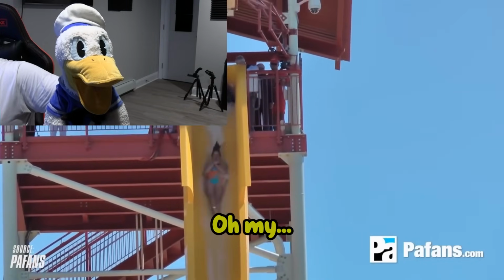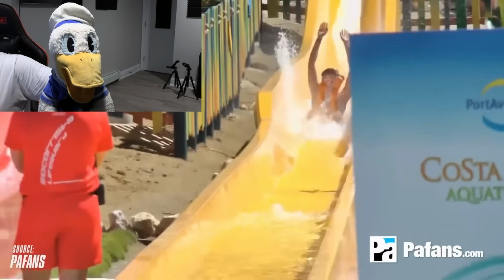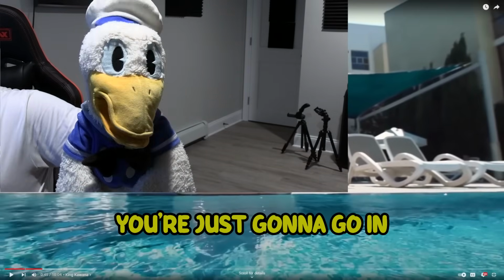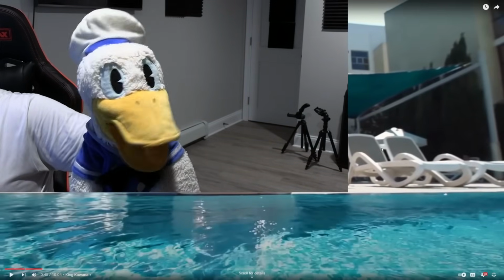The park describes the ride as a free-fall body water slide, meaning that ride occupants are thrown through the water slide by gravity and are not secured in a raft of any kind. What?! You're just gonna go in full speed?! Oh my goodness! That is so dangerous!